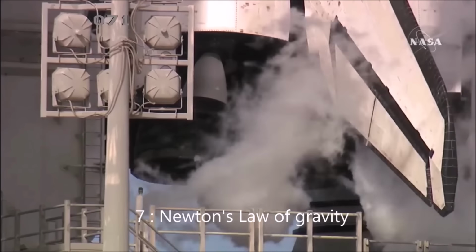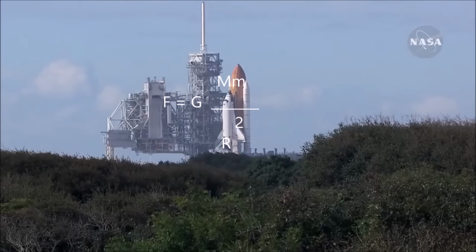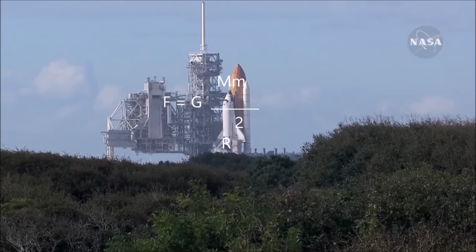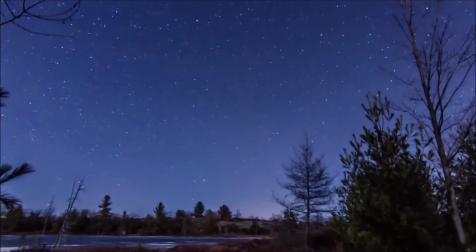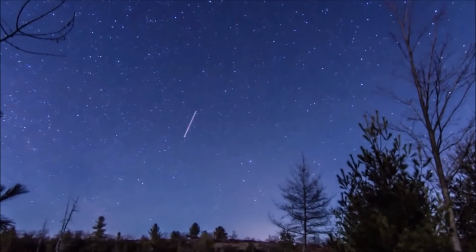Number 7, Newton's law of gravity. F equals the gravitational constant multiplied by m1 times m2, divided by the square of the distance between the bodies. Newton's influence on the revolution of science and the way we understood nature is never-ending.